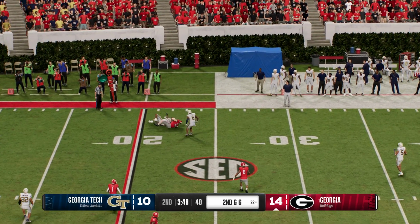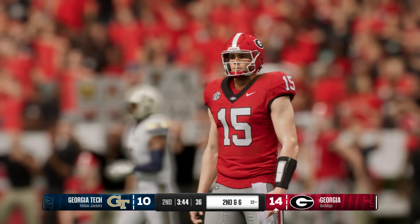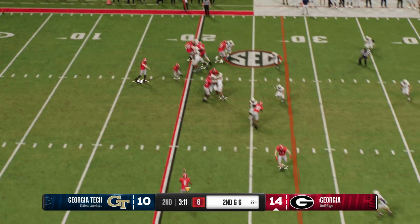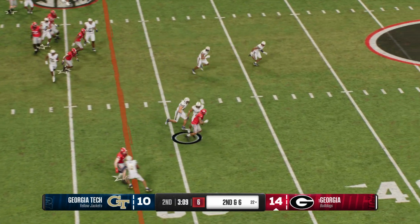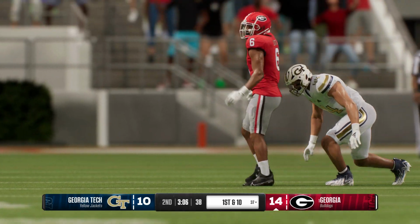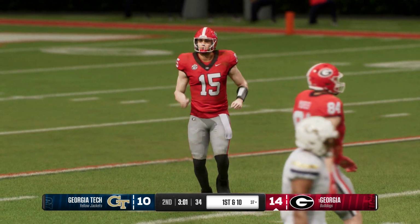And begin with a quick throw to the left. Defense reacts quickly, a very short gain on the play. It's a quick grab. Enough for a first down at the 37. Just a really good ball here to be able to pick up this first down for the Georgia offense.